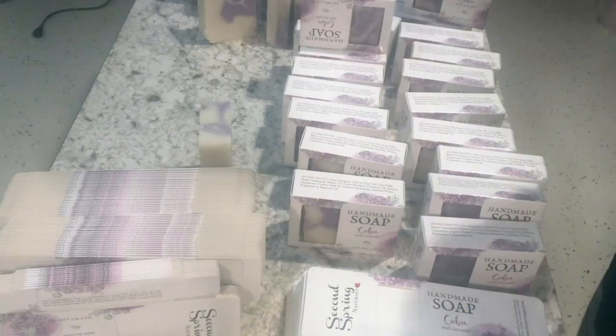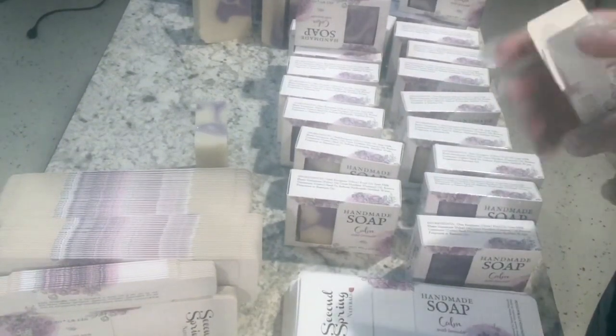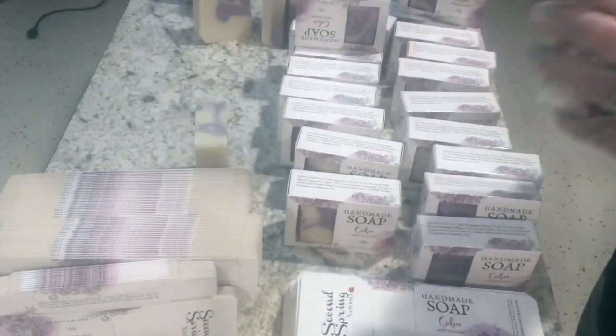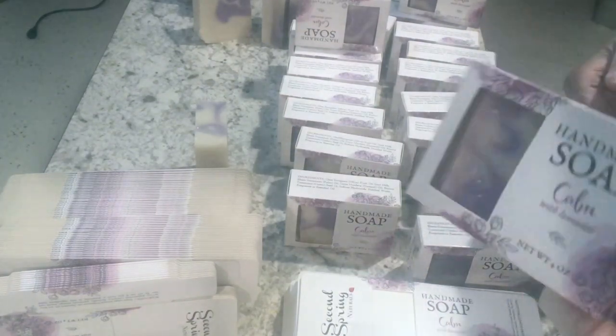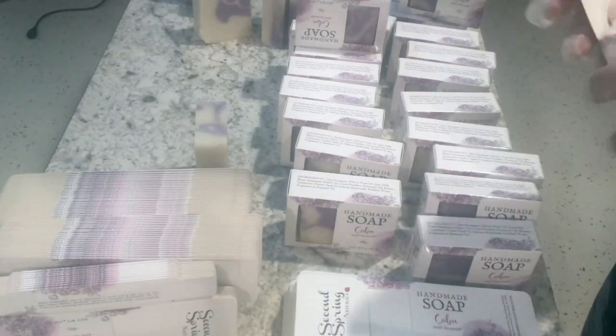I had already run a sale in my Facebook group and my website had sales, so that was great. But it's a little bit easier for me to pack up orders for that rather than doing like 15 gift boxes at a time on Etsy. So I had time. I'm also caught up on a lot of my production right now, sort of. Still have to do more creams.